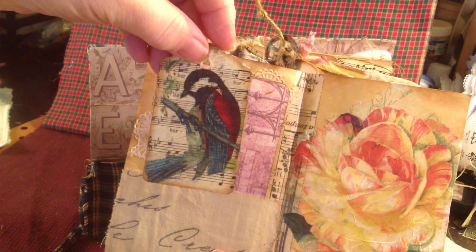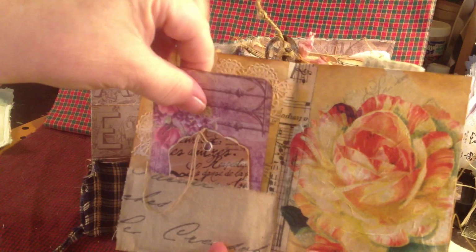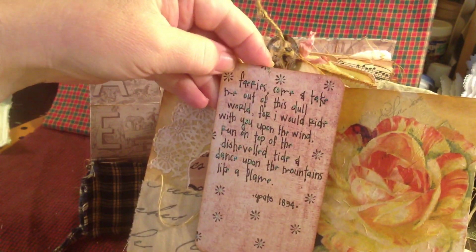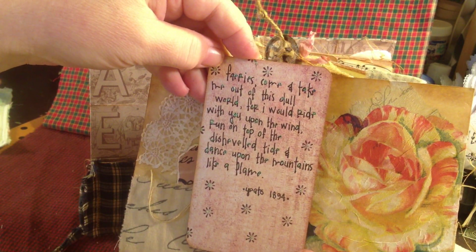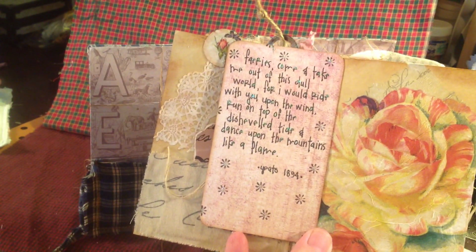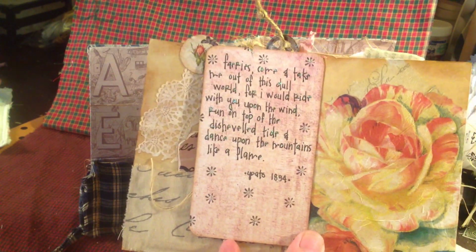And this is a tag. And on the back of it, I put a bird decoupage. And here it says, "Fairies, come and take me out of this dull world, for I would ride with you upon the wind, run on top of the disheveled tide, and dance upon the mountains like a flame." William Butler Yeats said that in 1894, so that's an old one.